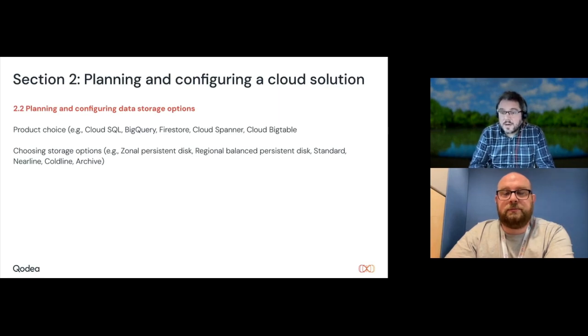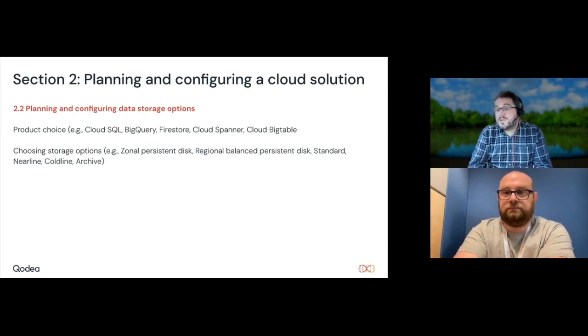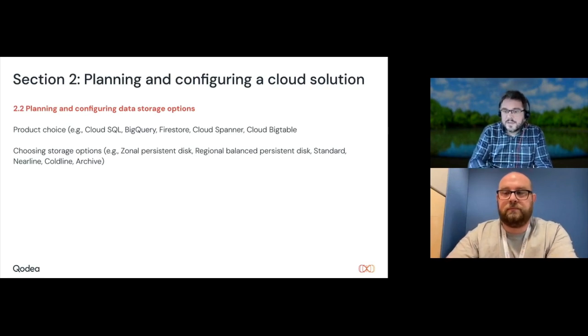You don't need to know how to go and build them and optimize them, but you still need to know which one to choose in different use cases. A good rule of thumb, and there are really good flow charts for this on Google's website: do you have relational data? Is it transactional data? Are you looking for an SQL database? You've got two options: Cloud SQL, cheaper but not as powerful; Cloud Spanner, more powerful, more money. Usually the criteria between these two comes down to things like scalability and geographic availability.